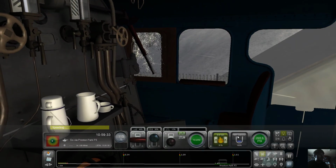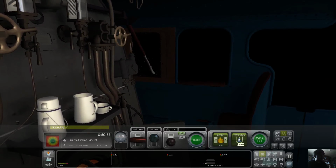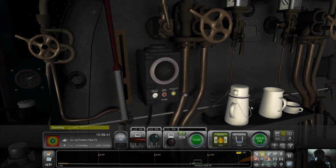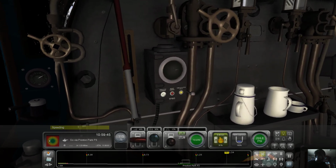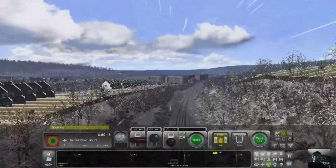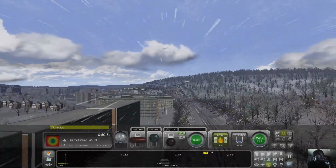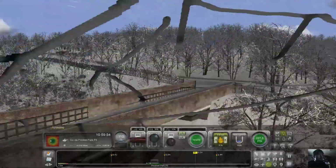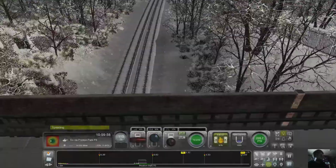So they all close simultaneously, but that goes, that goes, that goes. This is going to be fun, right? Next turn, let's take this view. I'm curious what she's going to look like thundering down into Preston Park. Even from up here she must look pretty amazing.